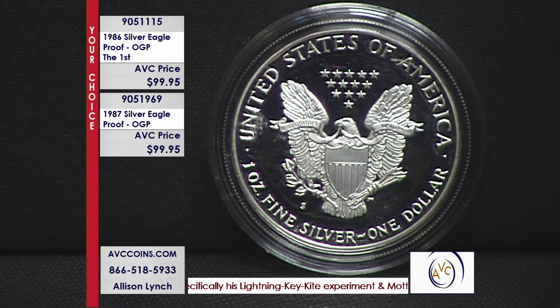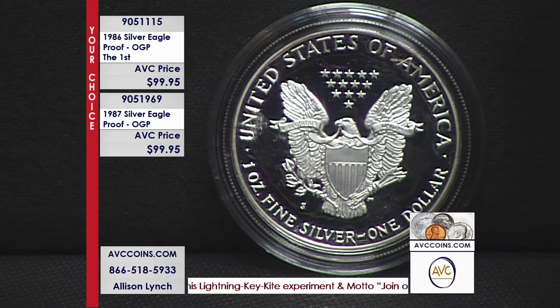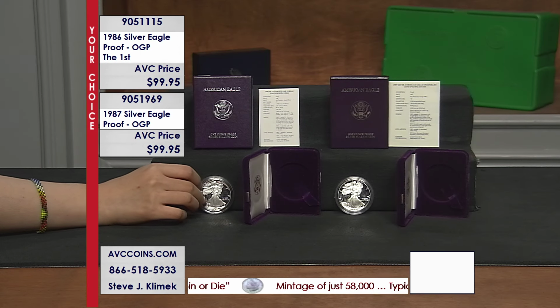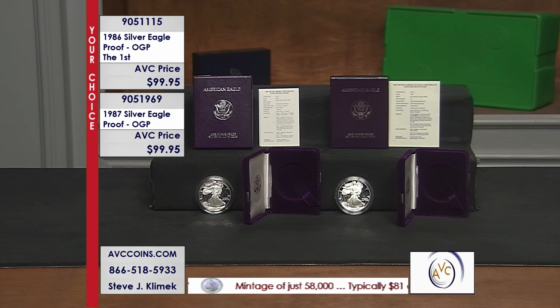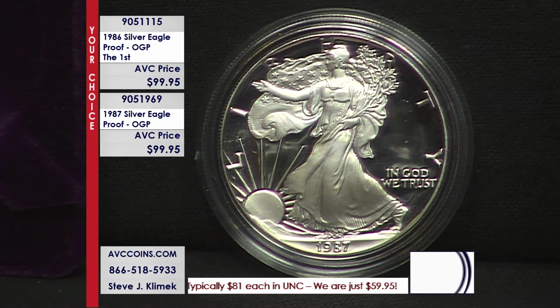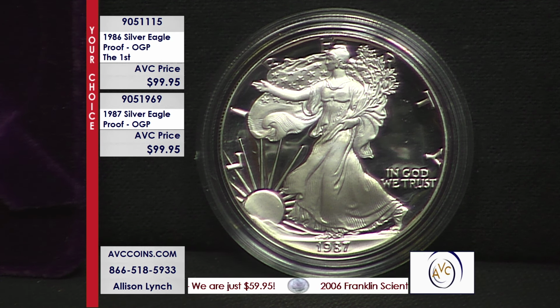Proof is a method of manufacture, so it's how the coin is struck. The dies are highly polished. The planchet, the piece of silver before it's struck into a coin, is polished as well. It's struck twice with enormous pressure to give it that crazy mirrored background, razor edges, and frosting across the coin. It is a work of art on a coin. It's called a proof, and here you can see yourself in it. It's a beautiful example, the art of that year's coin. They also happen to be the rarest of that year's coin.